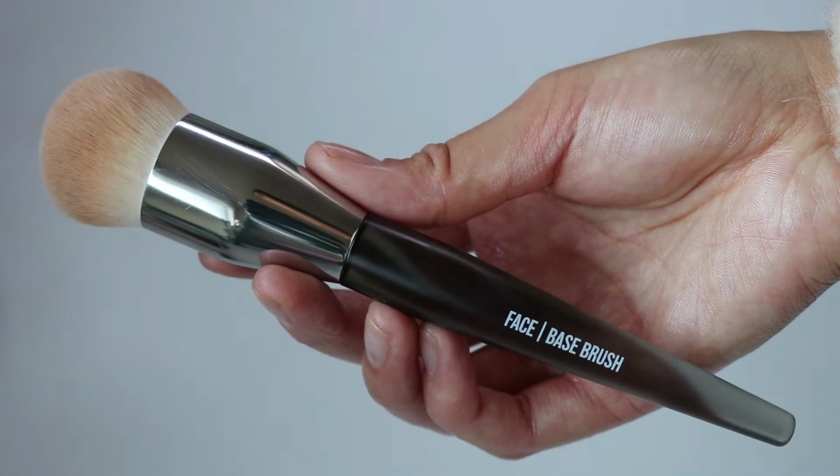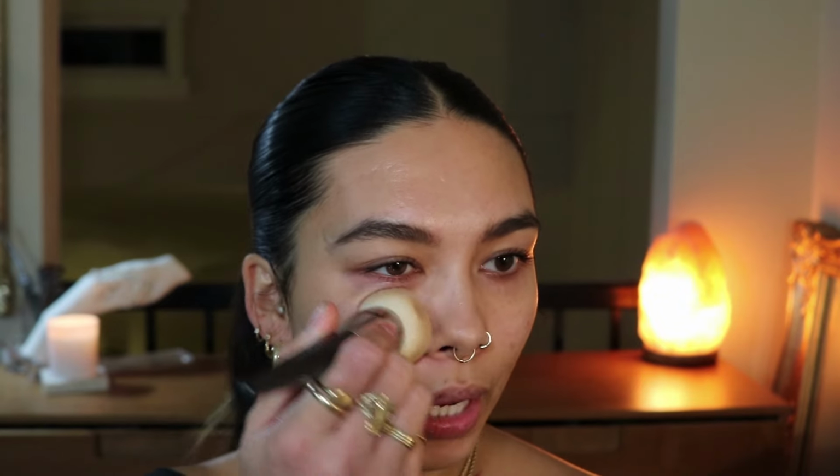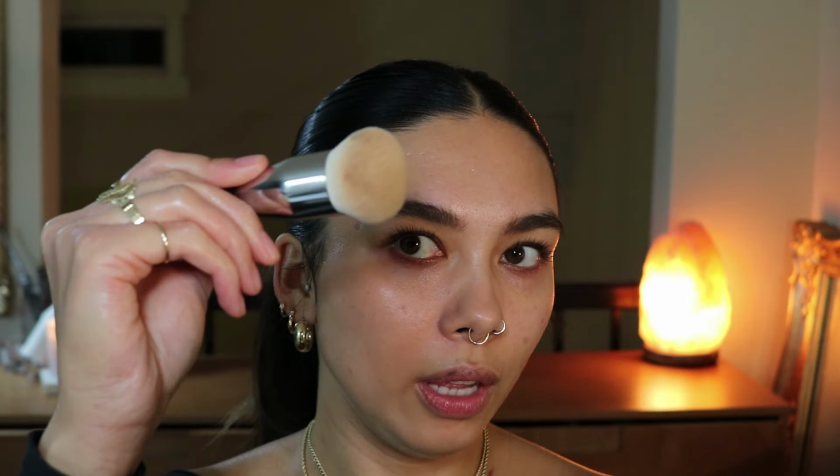This is another favorite. This is the Huda Beauty Face Base Brush, and I think this came out when the Easy Blur foundation came out. I'm not sure, but it has been so good. I love how dense it is. It's really dense and really soft and just blends foundation into my skin beautifully. It's very loved. As you can see, it's kind of gross looking. I definitely need to wash it.